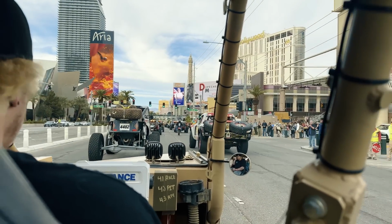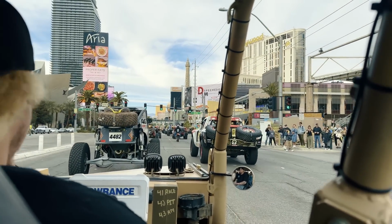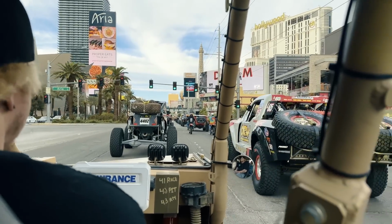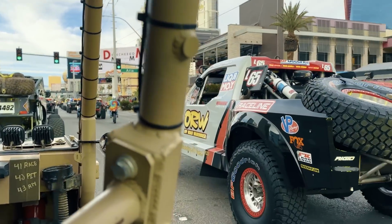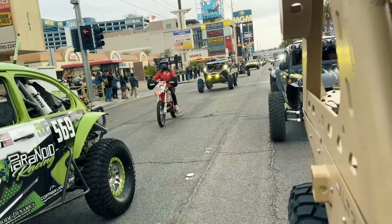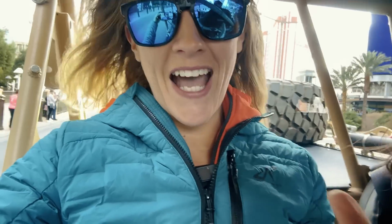I've never experienced anything quite like this. This is full American force power, rubber engine V8s on steroids. I'm not convinced my videoing skills are really doing this justice. Downtown Vegas is shut down. The lights are all clear for us.